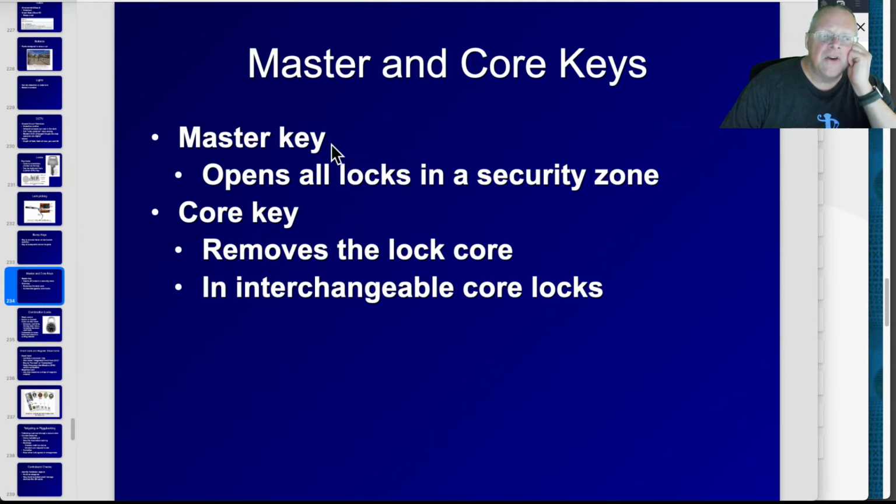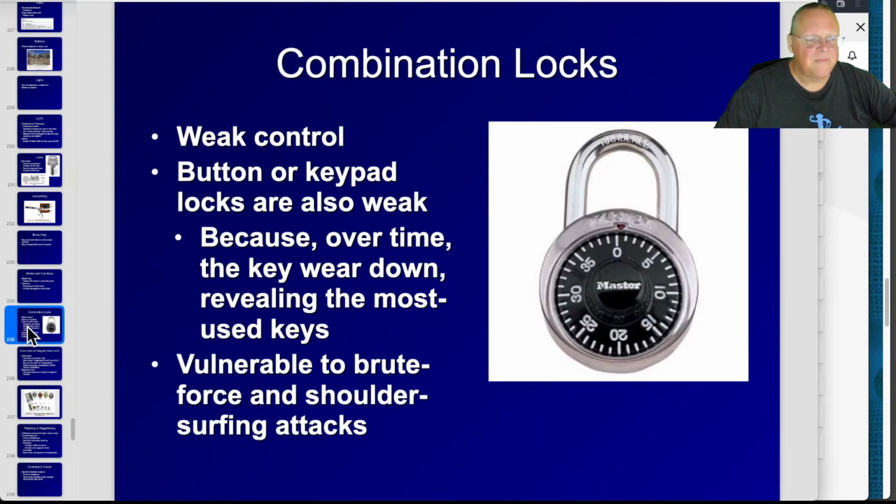So then there's master locks, master keys. Often, every lock, like at a hotel, there will be one master key that opens every door, and some locks have a core key. And then there's these combination locks. These things look good, but in fact there are not really very many combinations of them, and there are a bunch of ways to find the combination pretty easily by sort of pulling on this and finding a spot where it lets up a little.